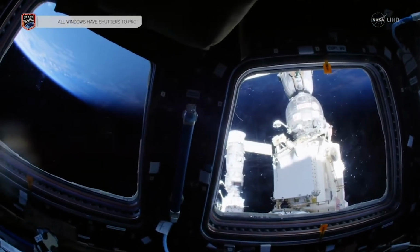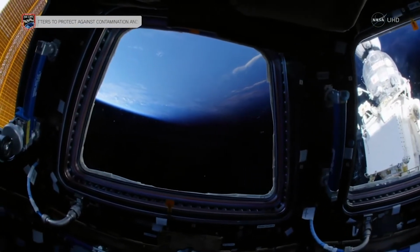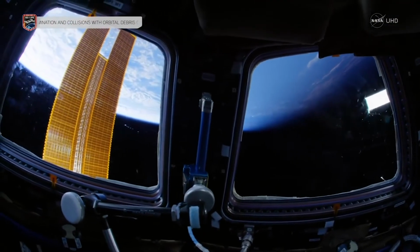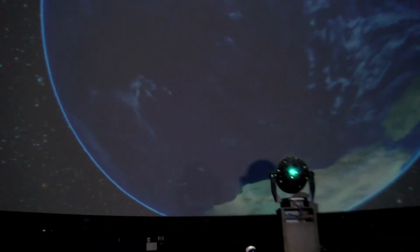Space is a very cool place. A place few people are ever able to experience. But there's a way to bring space to those of us stuck on Earth. Well, at least getting us to see what the view is like in space. The way this could be done? Planetariums. They're like a window to the stars.